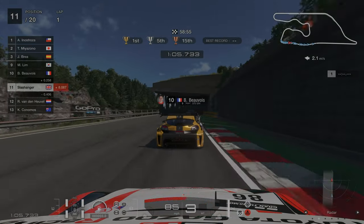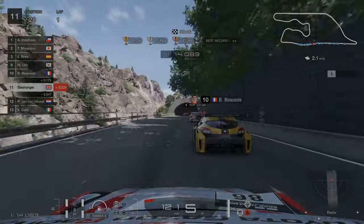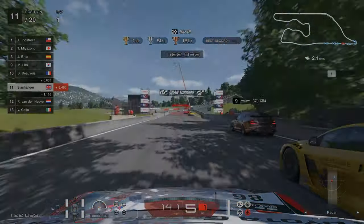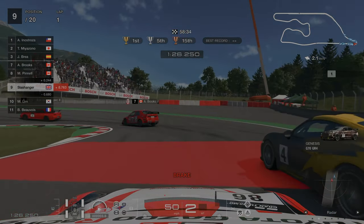Now the only downside to using this car is that the top speed is not that great, so as long as you're in the slipstream behind, you should be able to keep up. Just like I said before, you can brake a lot later than them, and we managed to make up 3 positions off one corner.